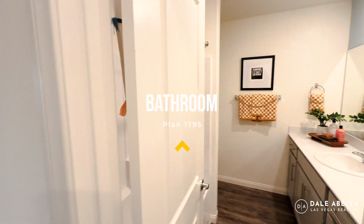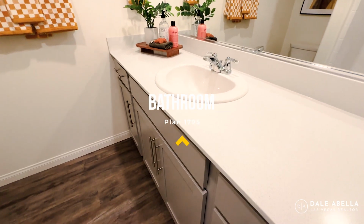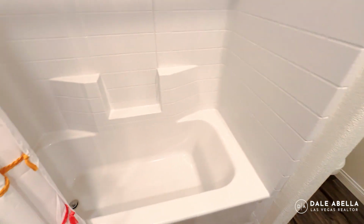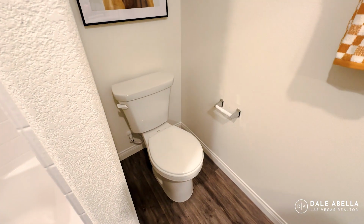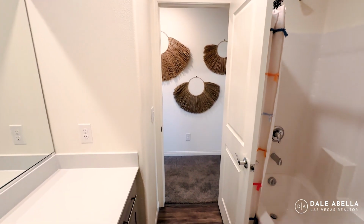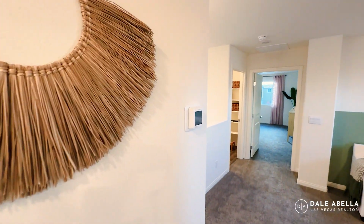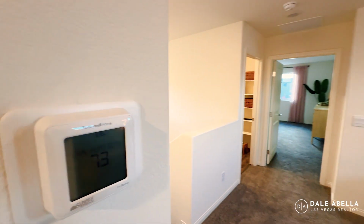Now over here, you're gonna have your full bath. Okay. We do have the single sink, guys. Okay, the cabinets. This is gonna be your shower tub combo. All right. And you're gonna have your toilet right here. Your Honeywell thermostat is going to be right here. Controls the temperature upstairs.